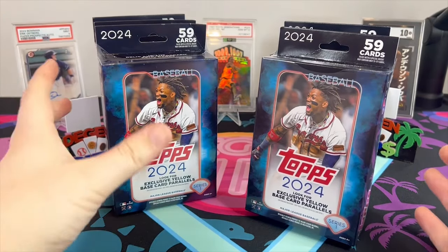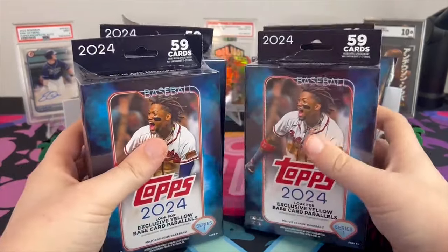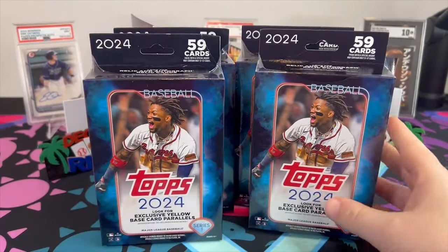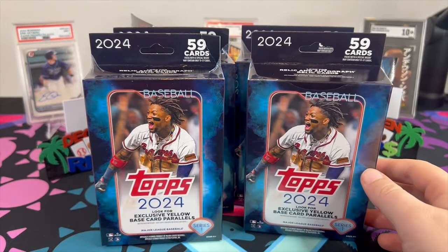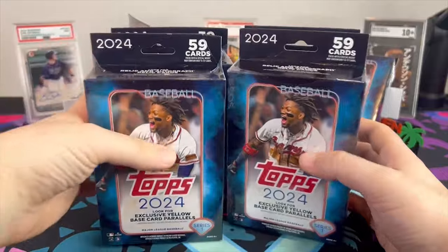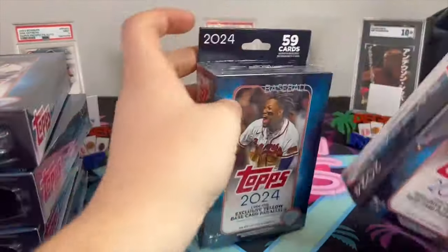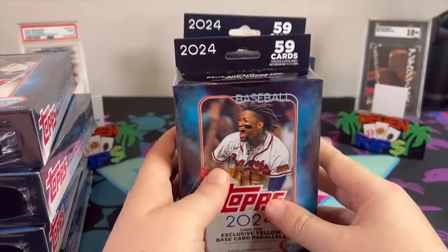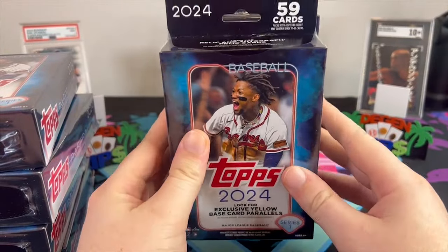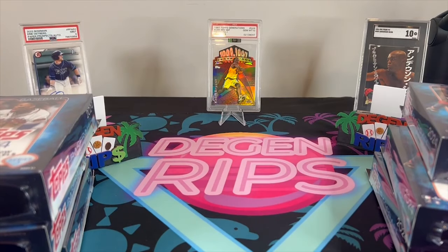All right, we have six hanger boxes of 2024 Topps Series 1, a loaded rookie class with tons of potential, tons of stars to chase in these, which is what I really like about it. The more good rookies there are, the better shot you have at hitting a card that's worthwhile.